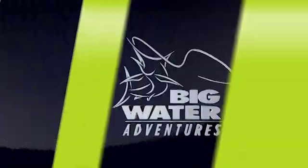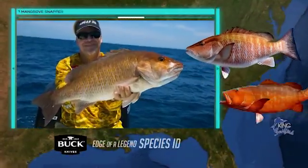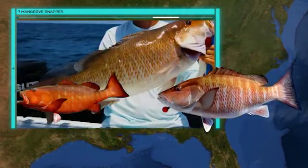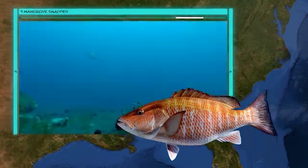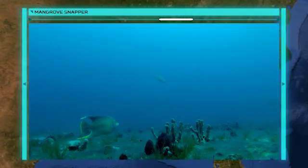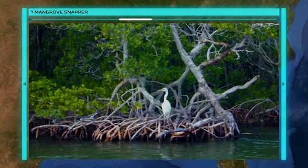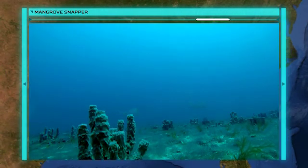The mangrove snapper, or gray snapper, is sometimes mistaken for cubera because of its body shape and large canine teeth. The mangrove's highly variable colorings add to the occasional mix-up. Mangroves are structure-oriented like all snappers and can be found in many varied habitats, including seagrass and mangrove-dominated estuaries. The bigger ones hang out on offshore reefs and wrecks.